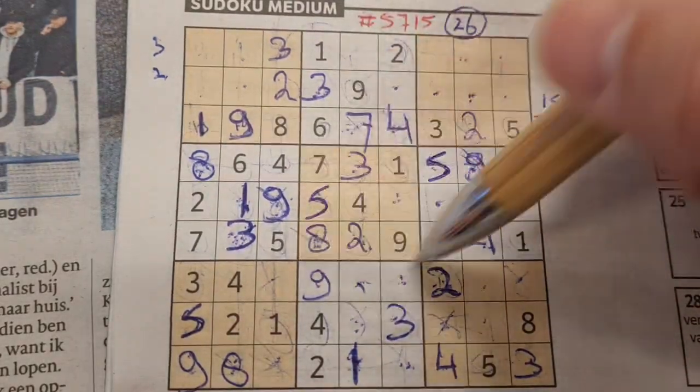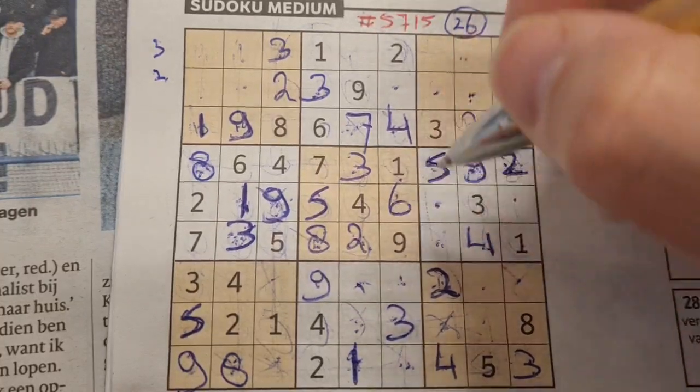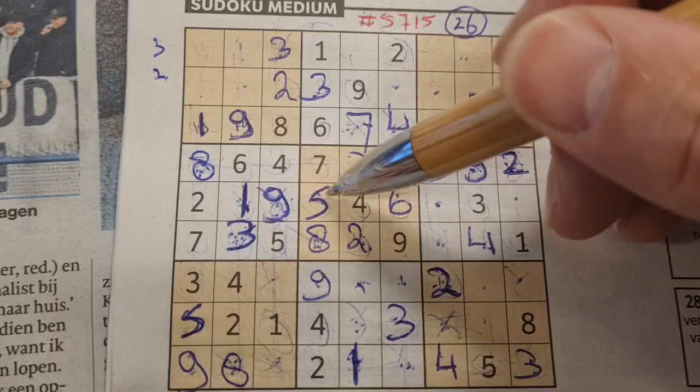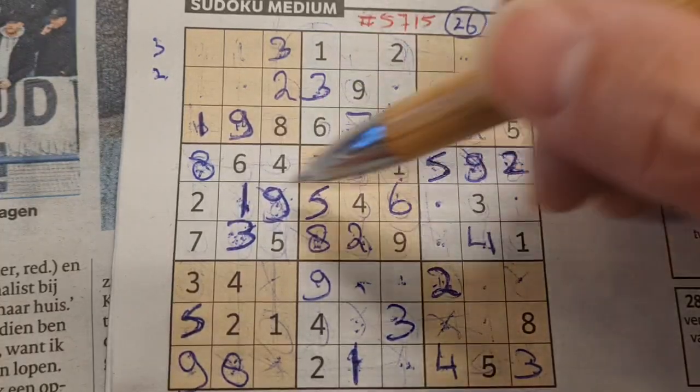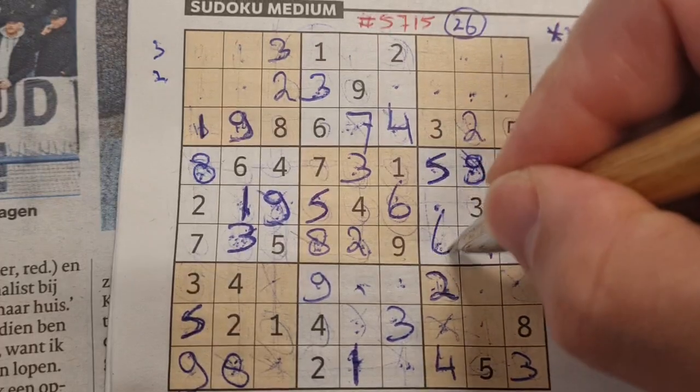1 box left in this big square for a number. The 6 is missing. 6 in the first row, 6 in this row, 6 in the middle row. So in the row below, the only place left for the 6 should be there.